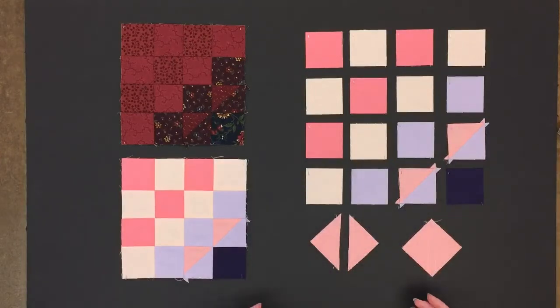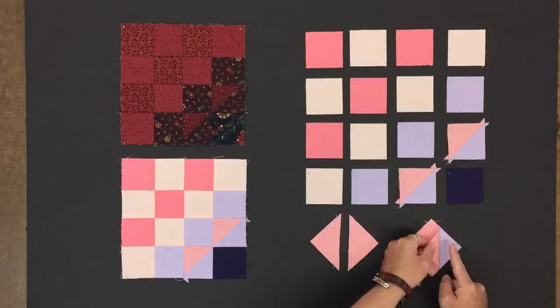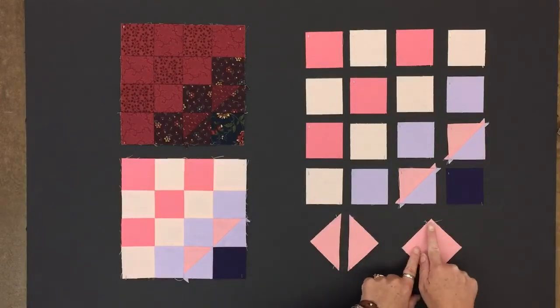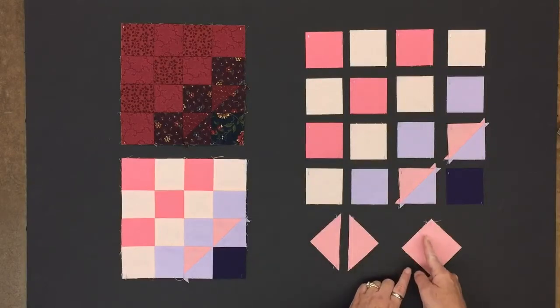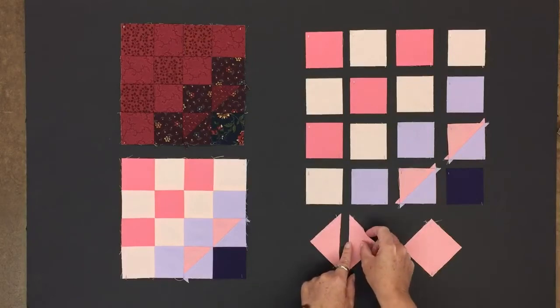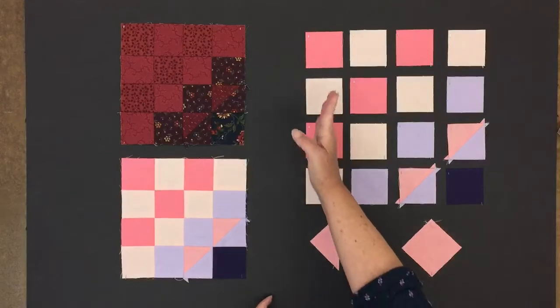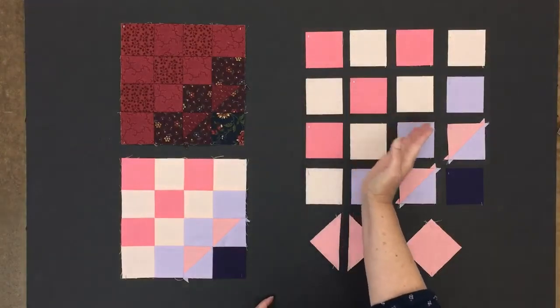For our half square triangles, we are going to start with our 2 squares, right sides together. We are going to lay our quick quarter ruler on top, draw our lines, sew, cut apart, and press. And then we are going to arrange our block.